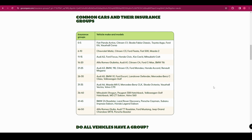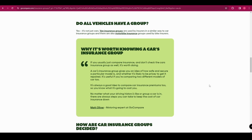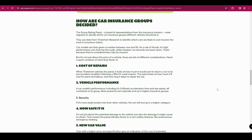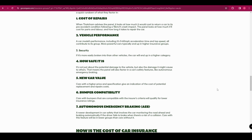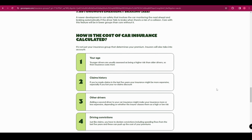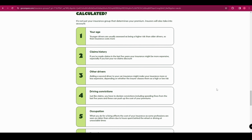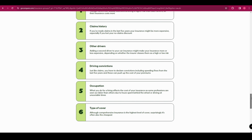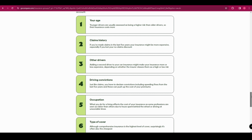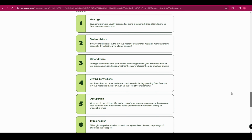Ideally, you want to choose a car in the insurance group 1, 2, or 3 as these are the cheapest to insure. Some examples of cars with low insurance groups are the Volkswagen Polo and the Hyundai i10. These are small, economical, and reliable cars that are easy to drive and maintain. They also have good safety features and low CO2 emissions, which can further reduce your insurance costs. So if you want to have cheaper car insurance, consider choosing a cheaper car in a lower insurance group. You might have to compromise on some aspects such as speed, space, or style, but you will save a lot of money in the long run.